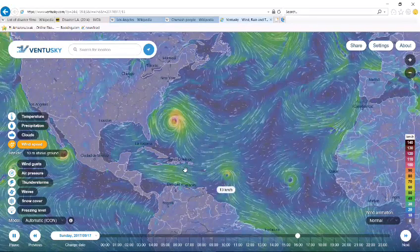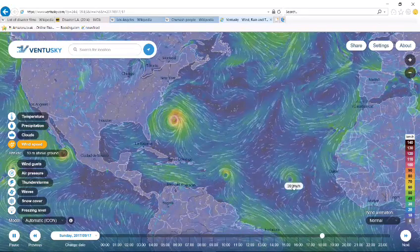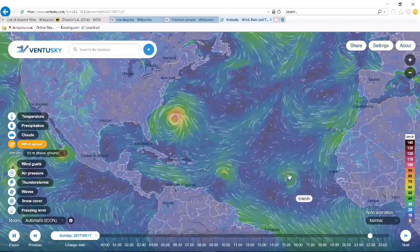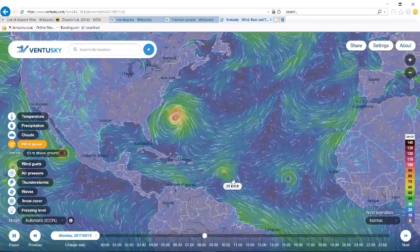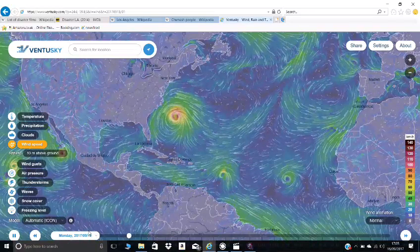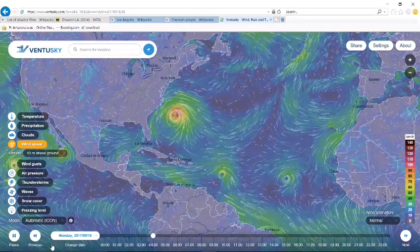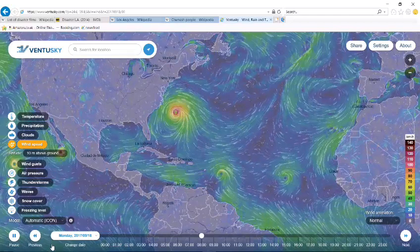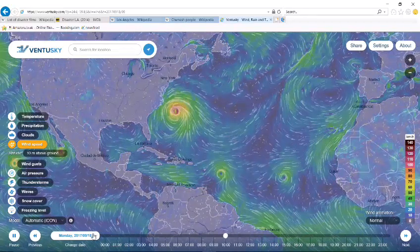So this is the one that heads this way, and this one, I find it strange. On the 19th, you'll see what happens to Lee, and then what happens to Maria and Jose. They just get a burst of energy all of a sudden on the 19th. We're on the 18th at the moment.